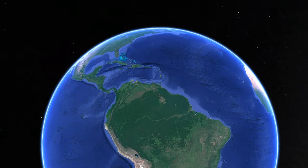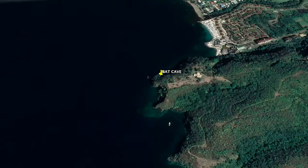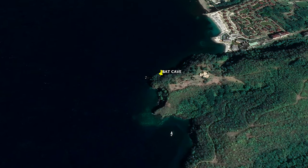Where is the Bat Cave? The southwest corner of St. Vincent. I don't really know, it's a cave that cuts through a peninsula, and you can dive down into it, and there's bats above you, and then you scuba dive down the backside, and it goes down super deep. Cute, man. Yeah.